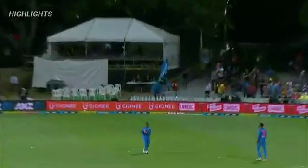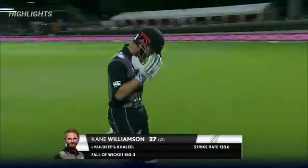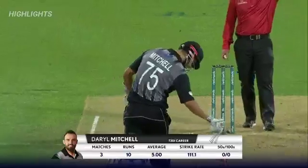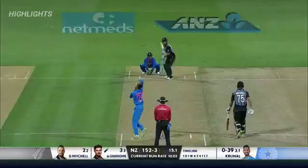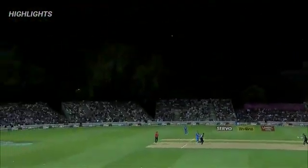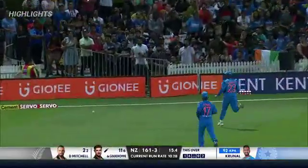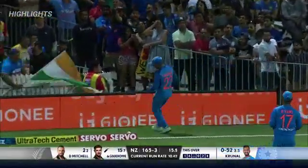He'll be very disappointed with square leg again, final again. He would have backed himself to hit that ball. But Khalil will be very happy. Williamson out for 27 of 21. And that is why he's got all the power in the world. We saw it at Eden Park. 6-4 de Grandhomme. No timing, but it's such a small ground. It's still a boundary for de Grandhomme.